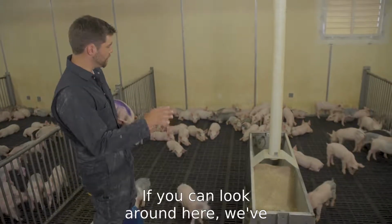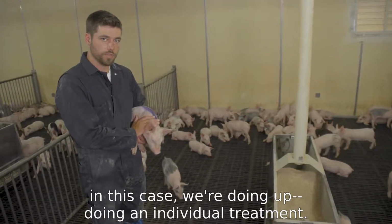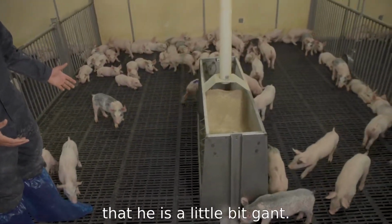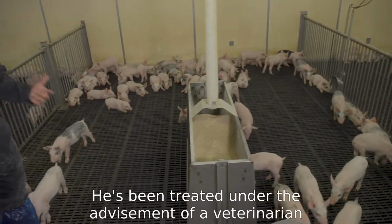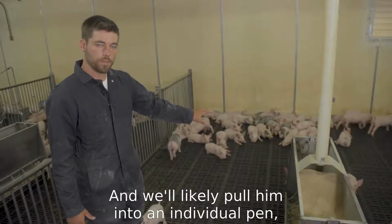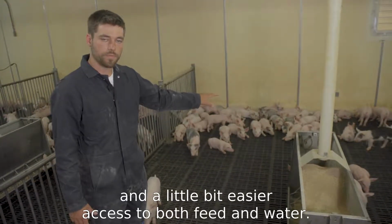If you can look around here, we've got a pretty good group of healthy pigs, but we did do a good job, in this case, of doing an individual treatment. If I set this pig down, you can see that he is a little bit gaunt. He's still lively, looks like he has a fever. He's been treated under the advisement of a veterinarian on what to use. So he'll do fine, and we'll likely pull him into an individual pen so he can get a little bit more individual care and a little bit easier access to both feed and water.